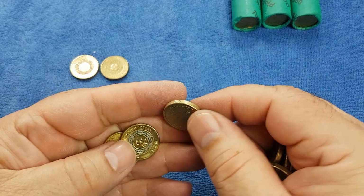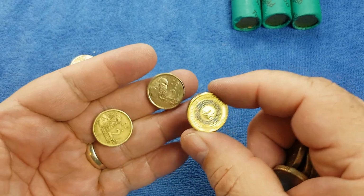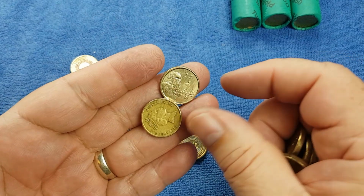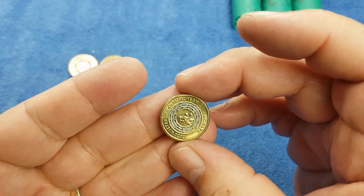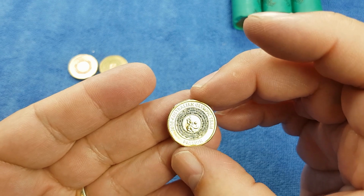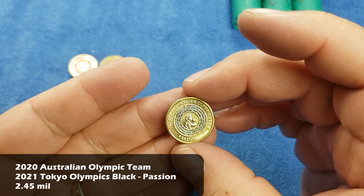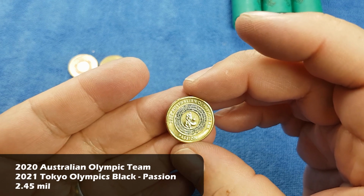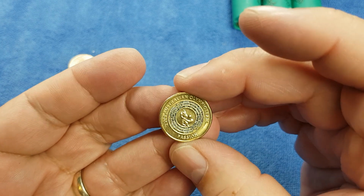And then in 2020, again, there we go. See one of the 2020 coins. I'll just quickly check that one. Yep. In 2020, we had another Olympics. The Olympics in Japan, although it didn't happen until 2021. So the coins were minted, all ready to go. So we've got the 2020 Australian Olympic team, and that's the Black Ring of Passion with the hockey roo in the centre.